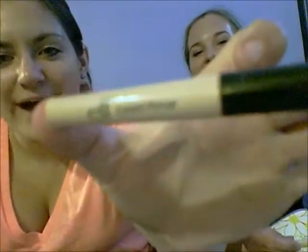So next, I guess, would be primer. Do we have the same one? Okay, we have the same one. Well, it's the e.l.f. Eyelid Primer from the Essential line. It's only $1, and I have mine in sheer. Do you have it in sheer? Sheer. Okay, I think they came out with colors, but I just got it in sheer.